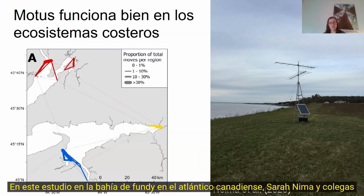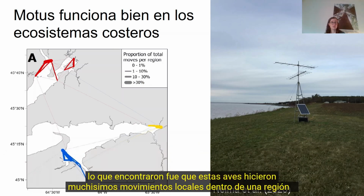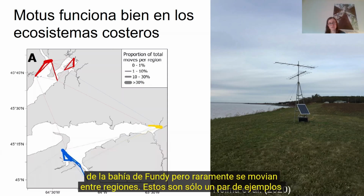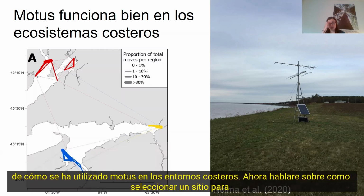And this is from a study done by Sarah Naima and colleagues in the Bay of Fundy in Atlantic Canada, and they looked at local and regional movements of semipalmated sandpipers in the Bay of Fundy. And what they found was that semipalmated sandpipers made a lot of local movements within a region of the Bay of Fundy, but they didn't often move between regions. So that's just a couple examples of how Motus has been used in coastal environments.